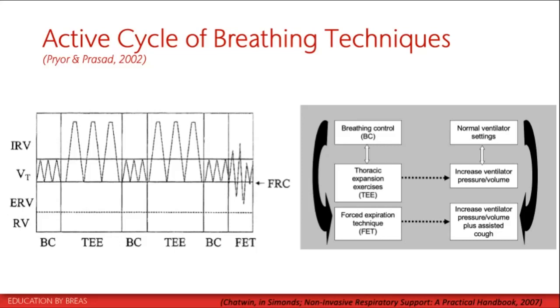Now, we do need to bear in mind our neuromuscular patients are not able to do this. So if we look at the right-hand side of this slide, we can see that breathing control can be the normal ventilator settings of the patient. And if they're not on ventilatory support and they fatigue, we may need to consider providing ventilatory support. Our thoracic expansion exercises can be augmented by changing the volume or the pressure on our ventilator. And then we must think of an alternative technique to enhance cough or the final expiratory component. But we can use this technique to mobilize secretions towards the central airways.